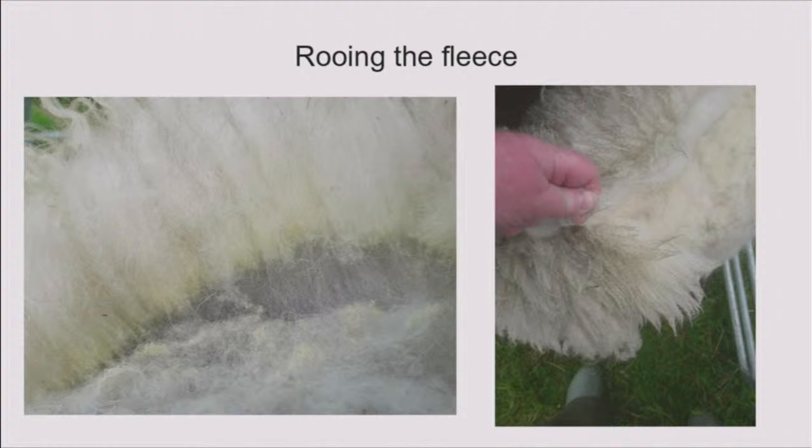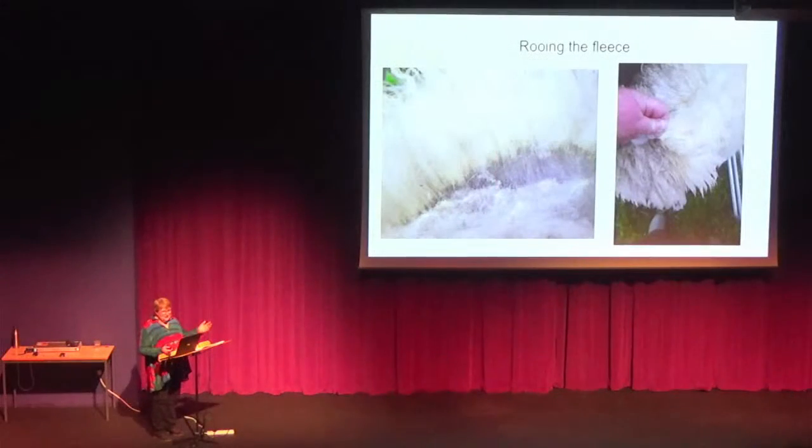Another difference is that Boreray sheep naturally shed their fleece. They couldn't exist as a feral population if they didn't. Modern sheep have to be sheared every year for their welfare. But it does mean that I can practice the ancient art of rueing, which is where you pluck off the locks of fleece just before they're about to fall off. If I'm very lucky, I get it just right and it almost peels off. That's joy. Otherwise, it can take an hour to pluck a sheep.